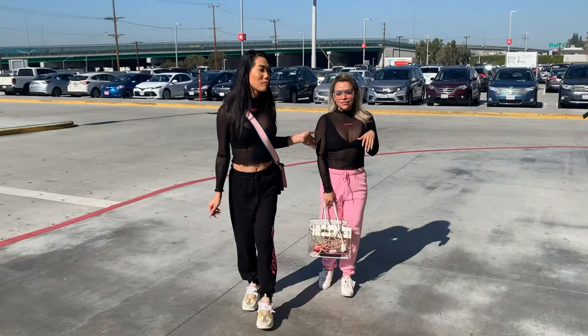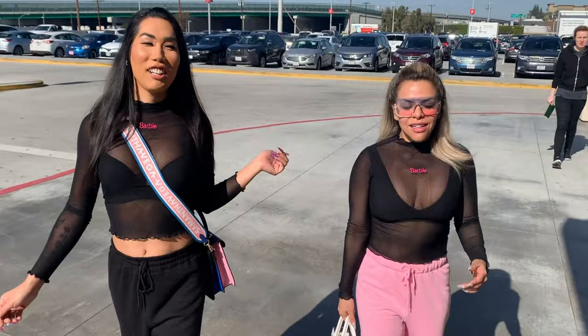IKEA mode on. We're about to get some furniture. It's never too much. Never. There's no such thing as too much. If you think it's too much, it's because you're not enough. No, because you're too basic for it. Just kidding. So, hey guys, we're here at IKEA to get my stuff.